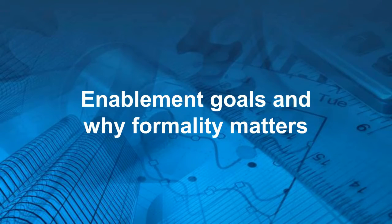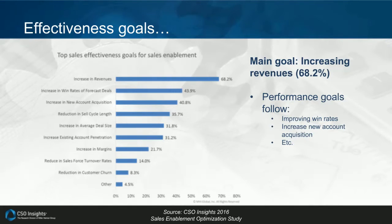Yeah, I'm happy to do so. So the key enablement goal, number one, and that was already last year, the most important goal, is to increase revenue. As you can see here, 68.2%, that's really with a lot of distance the number one goal. And then there are a lot of performance goals that follow this one. So it's about increasing win rates, about reduction of sales cycle length, about increasing deal size, increasing margins, and also increasing the penetration of existing accounts, or going for new account acquisition. So a number of performance goals.